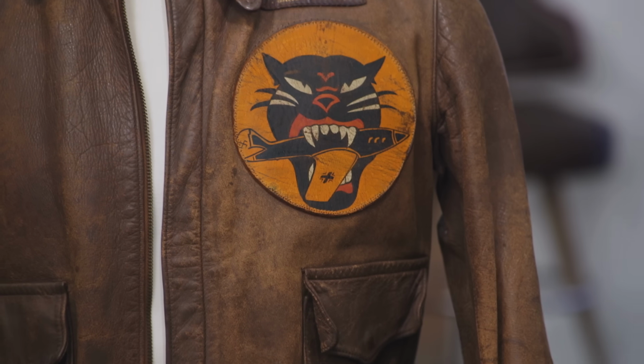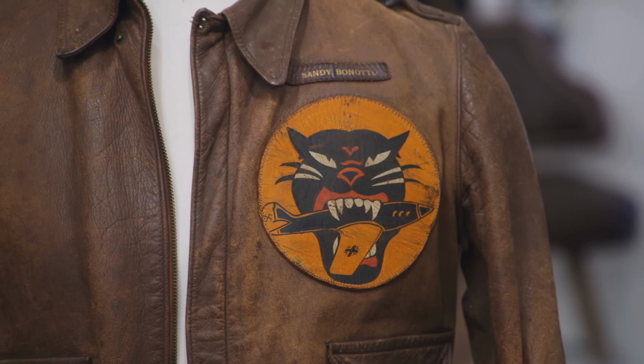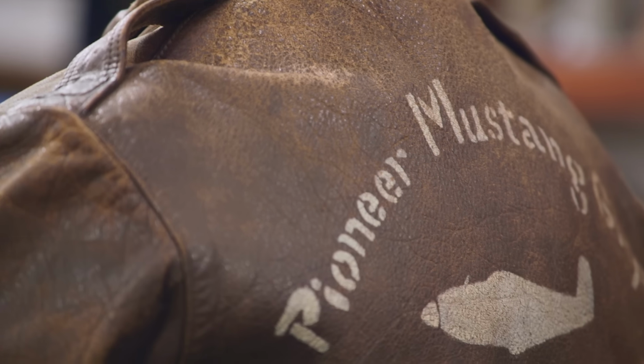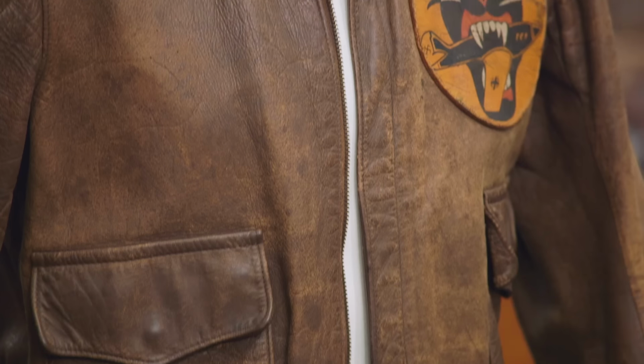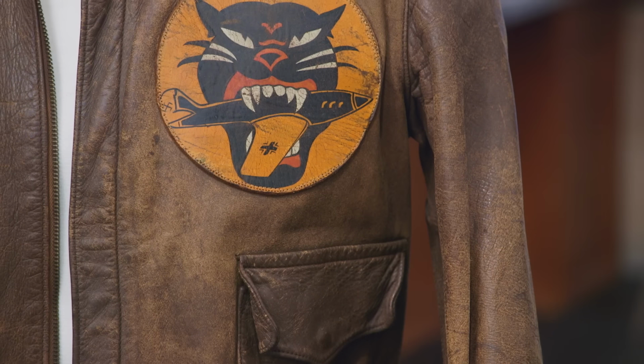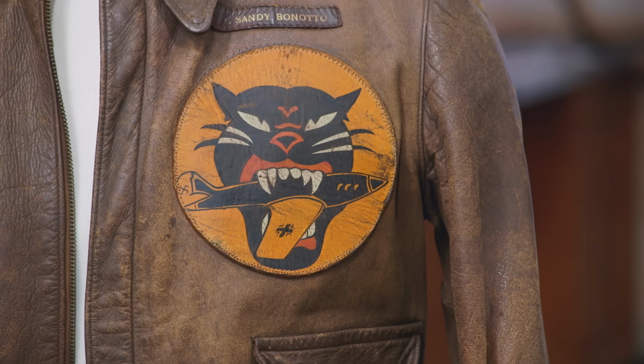Okay. Sometimes patches can be really valuable, but anytime you get a group of guys together, a squadron, they make up their own little patches, like we're the Devil Dogs, or whatever you want to call it. A lot of times guys would make stuff like this up themselves. Other than that, it looks like a standard World War II era bomber jacket. What are you looking to get for it? $1,000. Okay.